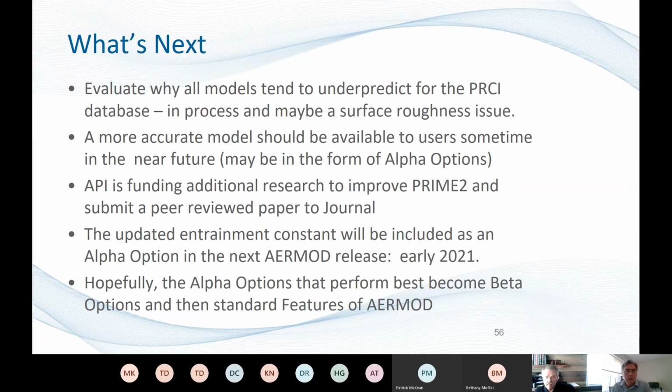Yeah, thank you, Ron. So what's next? Obviously, like I mentioned earlier, once you fix one thing in the model, you find that this model has to play with everything else that is in there. So there are more evaluations that will need to be done to evaluate why some models underpredict for the PRCI database. And like Ron mentioned, it seems like surface roughness may be one of the issues that might be causing that. We think that there'll be a more accurate model that will be available sometime in the near future.